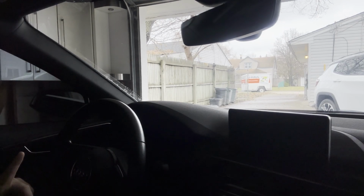I know I said there was no order, but what? Someone just pulled in my driveway with a U-Haul and then drove on my neighbor's grass. That was chaotic.